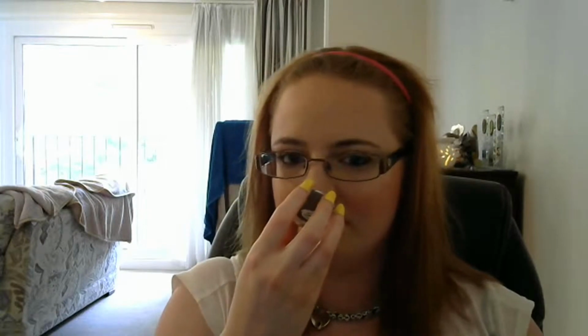Okay, first things first. I did not use this because I opened it and it smelled really, really bad. It still smells bad. Kind of smells like if you leave laundry wet for too long. So I don't want to put that on my eyes, so this one is going in the trash. That one was easy.